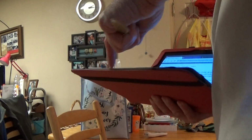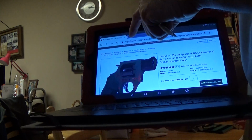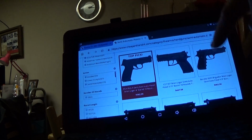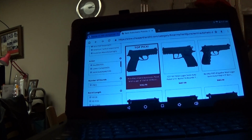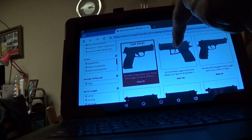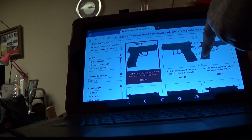Alright, now, which is better, semi-automatic or revolver? Well, they each have their strengths and weaknesses. If you are needing a very compact gun or wanting a very compact gun, you're going to be able to get more compactness in a semi-automatic gun.